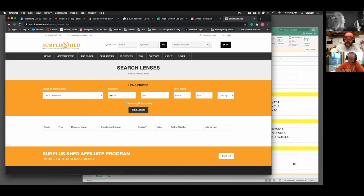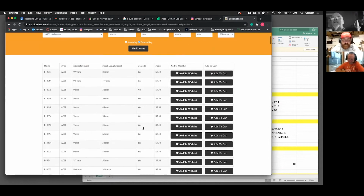Wait, Graham, can you just for a quick second pull up your formulas again? Yeah, I will in just a second. But the focal length, actually, let's do it by diameter. I'm going to just sort by diameter because you want a big lens. So ascending or descending, we want the big ones first. So I'm going to find lenses.